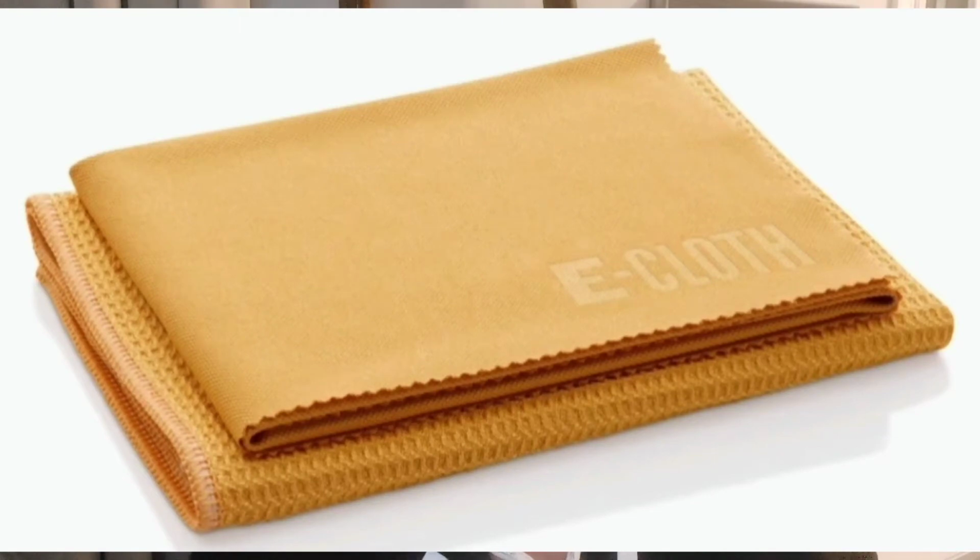Our next cleaning tool I have actually talked about before a while ago, in a video that I did that's like, should you buy these things? Is it worth it? And those are e-cloths, specifically the window e-cloth. And I am here to tell you, you need to run to your local Target or click that button on Amazon and grab you the window e-cloths for your cleaning in 2022.